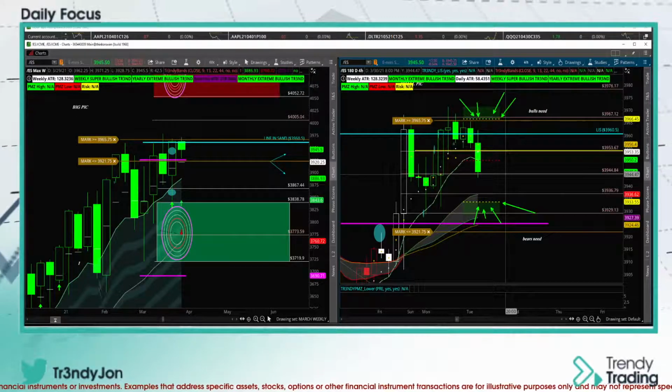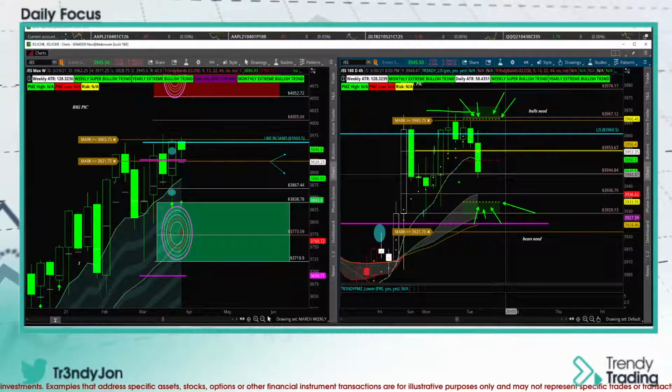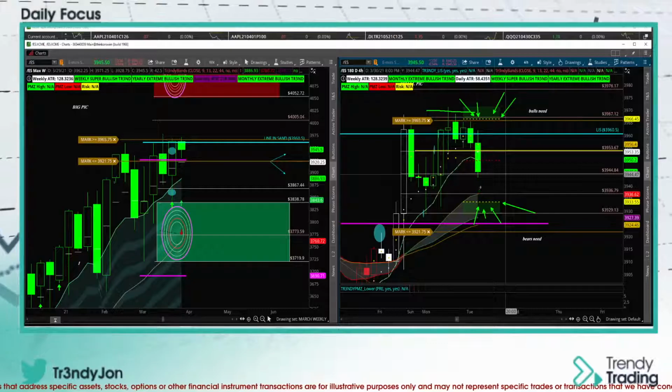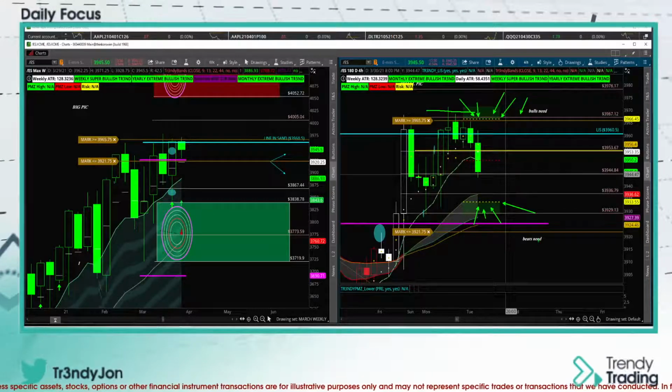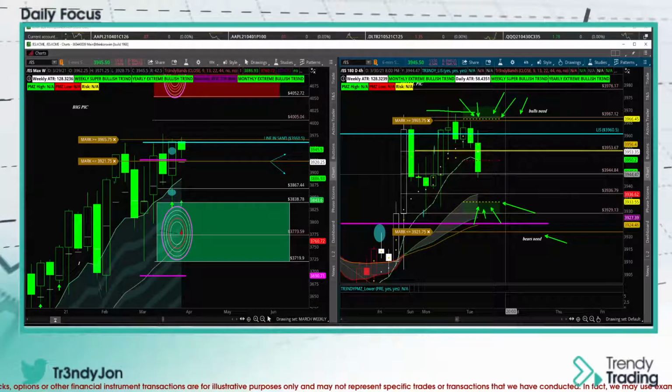At the current trend on a 4 hour, I want to be small, I want to have wider stops, and I want to give time for my positions. Again, bulls need this level, bears need down here. Everything is noise in this area.